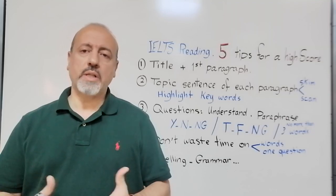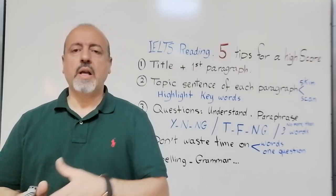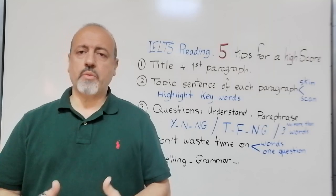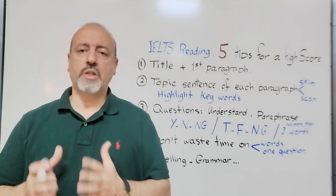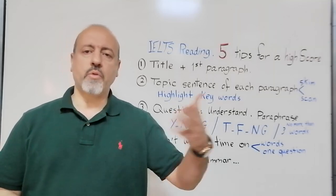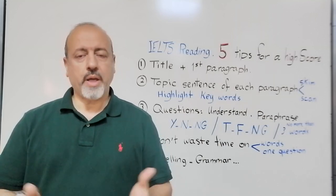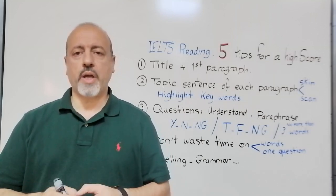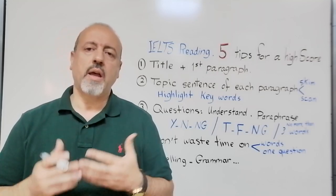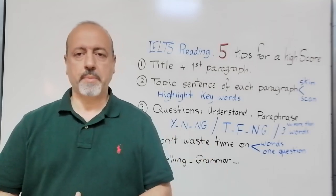And that's why I always advise my students to allocate fewer minutes for the first one and more minutes for the last passage. Some students, when they take the exam, prefer to start with the questions. They start reading the questions, then they move to the passage and they search for the answers, which might be a good way. But in this case, students will not get a high band score. They might get 5 or 6 maximum.